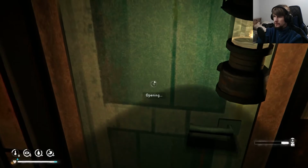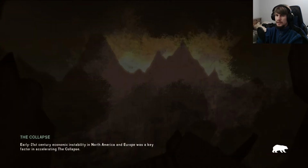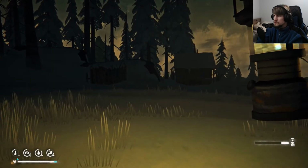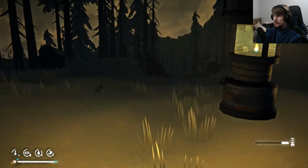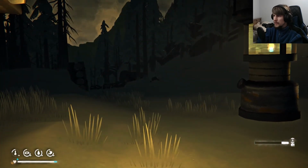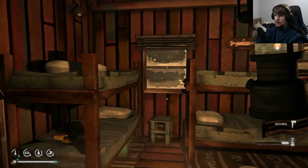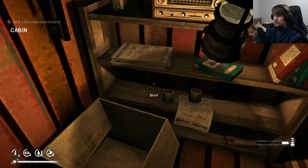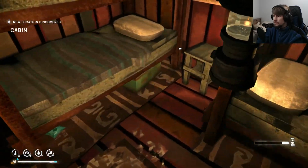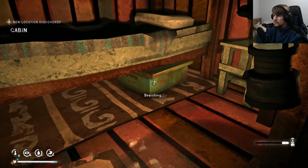So we'll just head off for another one of these. And we actually might not even need a fire if we stay the night in one of these cabins. Oh, just a rabbit. At least with you guys around, I don't think I have to worry too much about the wolves. But yeah, we may even be able to stay a night in one of these cabins without a fire. Oh! Could end up being useful. Yeah, we can break that down for cloth. Ooh, that's a great find, an MRE.